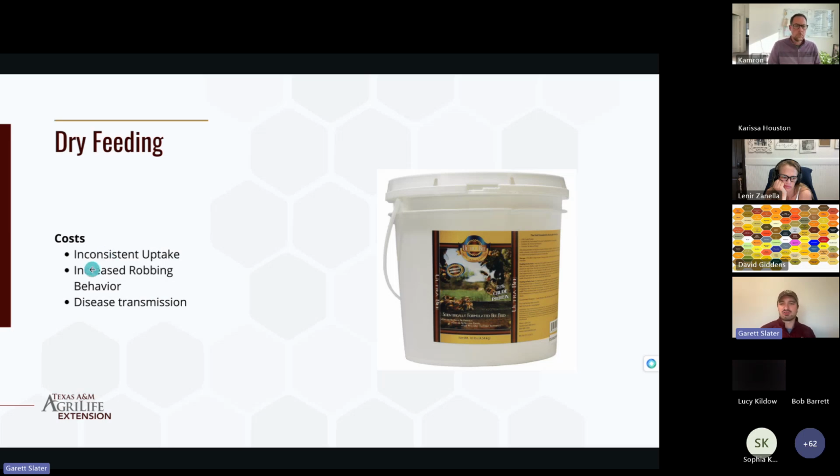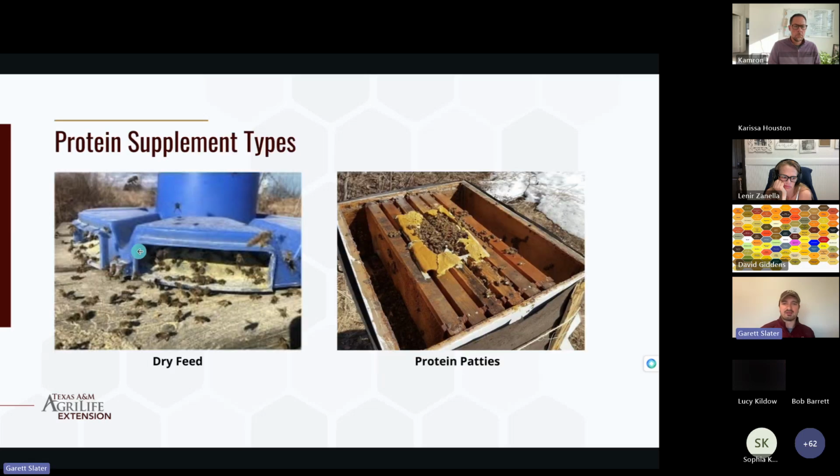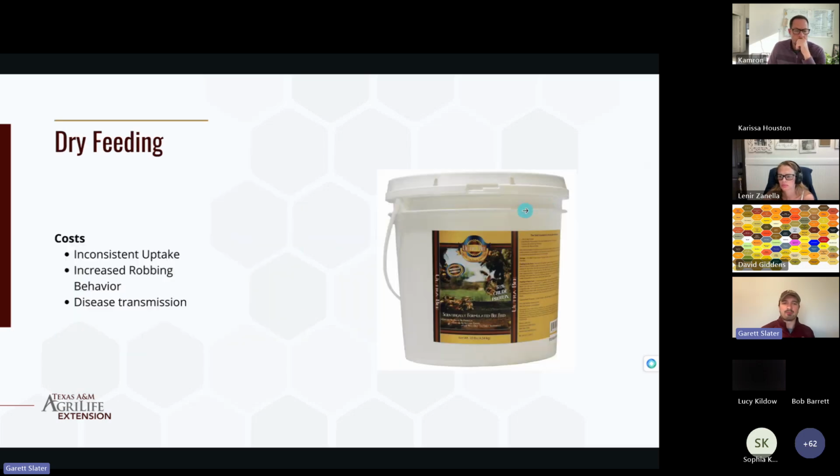Increased robbing. And so if you set up these dry feeding stations, for example, you might have increased robbing. So you have a lot of bees that are being trained to the site, and once you take that away, you have a lot of bees kind of flying around trying to find that protein source. And so, you have a lot more robbing behavior when using this dry feeding method.